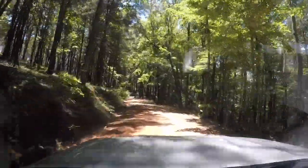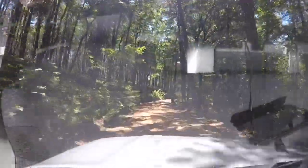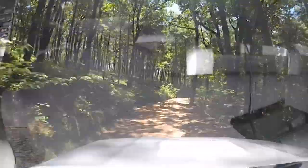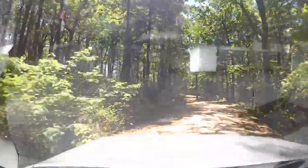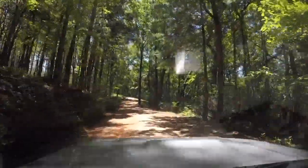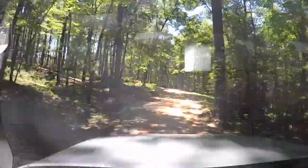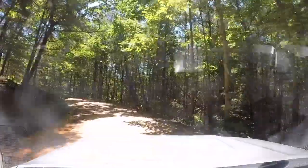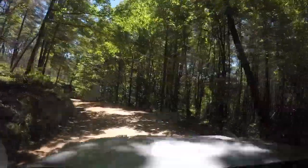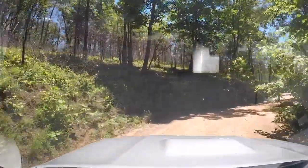But we're 3 miles in on Winding Stair Gap Rd, and it's nothing too difficult at all. It's a nice little road, especially if you're new to going off-road. It's pretty tame. Gets a little rocky here and there, but nothing extreme or major by any means. I'll let you know if any of that changes, but you can see actually right now that it's pretty tame, pretty smooth.